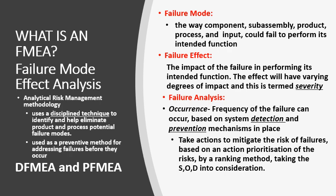The failure mode is the way in which something can fail. So basically, for any component, assembly, product, or process, how could it fail to perform its intended function? That is your failure mode.